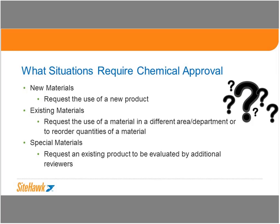We're going to need to put that back through the process, even though it's already been approved for one area, to make sure that where it's going to be stored, there may be reactivity risk. It may change the PPE required, or the disposal type required, for a particular area. And then special materials may be flagged because it's a material that the organization in general doesn't want to have on site. Right. Yeah.